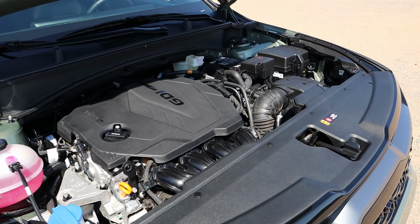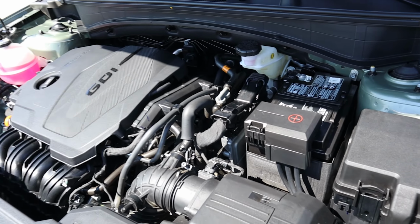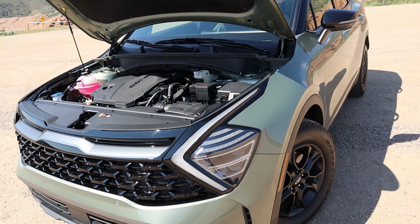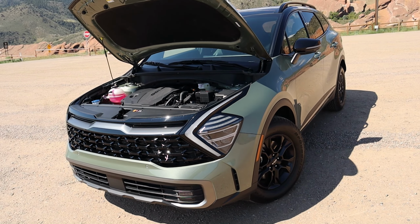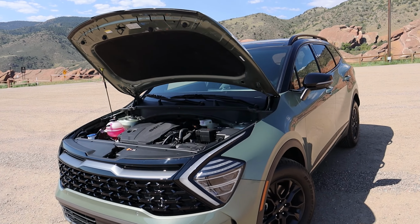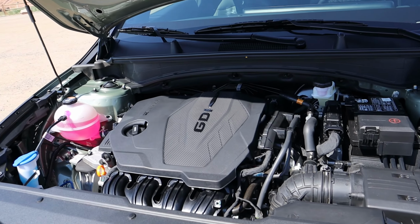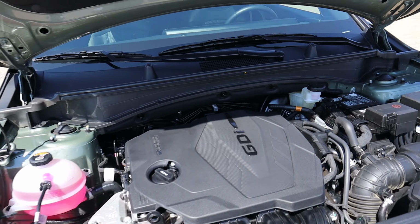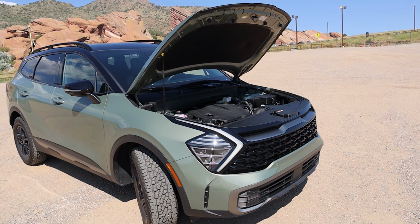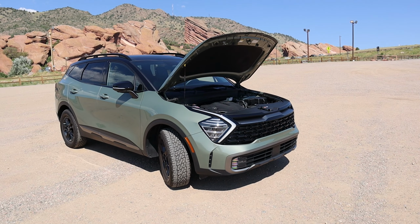Now, you can upgrade to a 1.6-liter turbocharged 4-cylinder hybrid that also has an electric motor attached to it, and that produces 227 horsepower and 258 pound-feet of torque. And you can get either one of those in front-wheel drive or all-wheel drive. Now, Kia is offering a third powertrain, and that's a plug-in hybrid. So you can get 34 miles of electric range for a total of 430 miles between gas and electricity. It only comes in all-wheel drive, and it comes mated to the 1.6-liter turbocharged 4-cylinder. Now, that particular trim produces 261 horsepower and 258 pound-feet of torque.